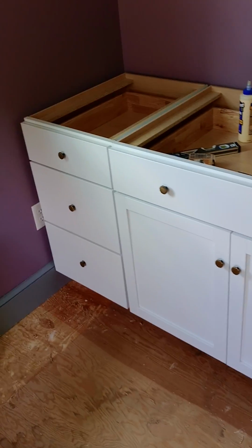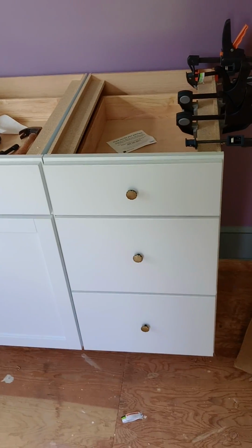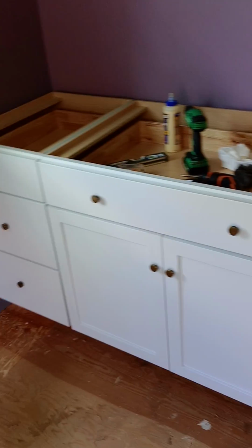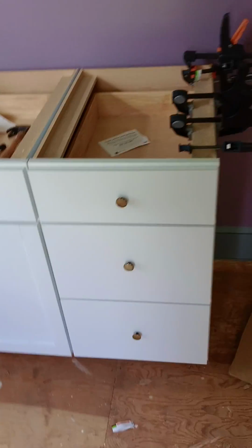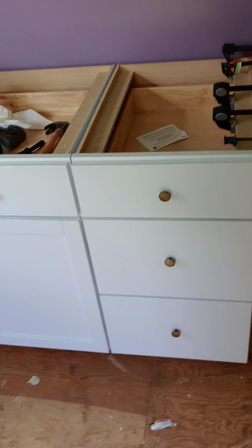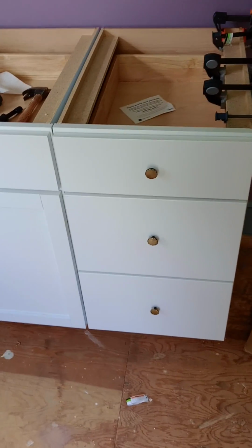Not happy with that company. It wasn't Lowe's fault. This is all crap done at the factory, put together shoddy. I'm guessing it's probably another piece of Chinese junk, but what are you going to do nowadays? Everything you get, there's something wrong with it. That's it. I'm done.